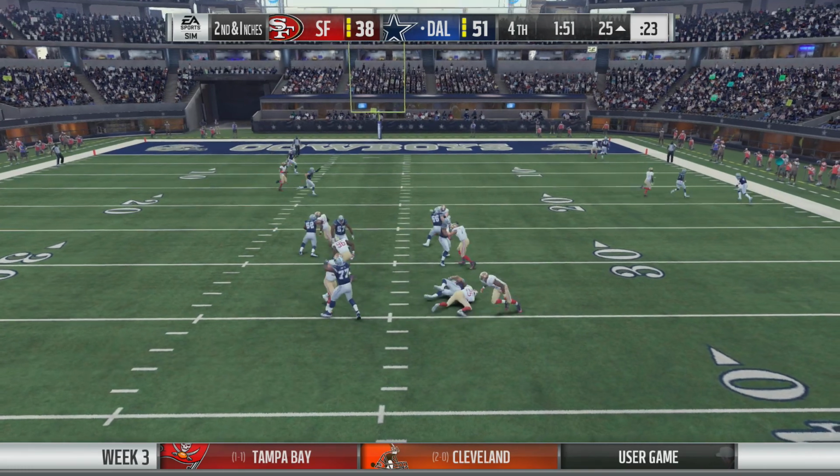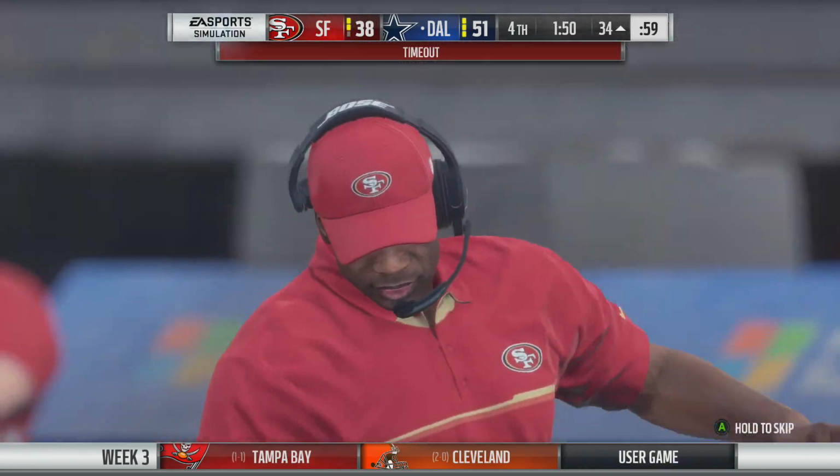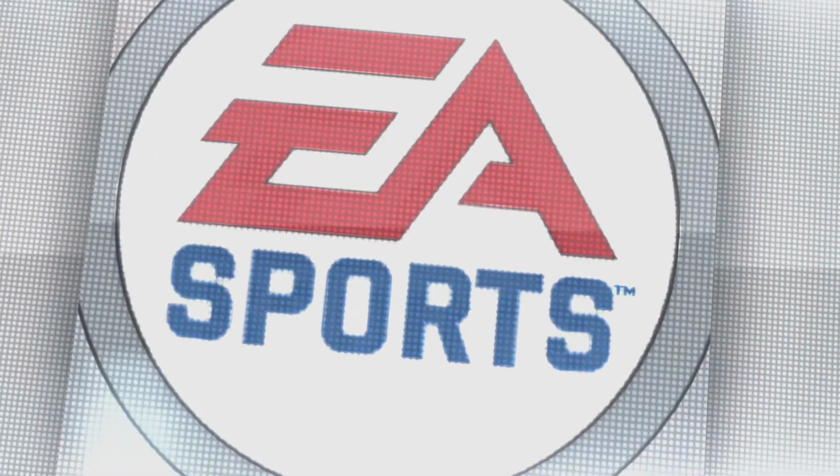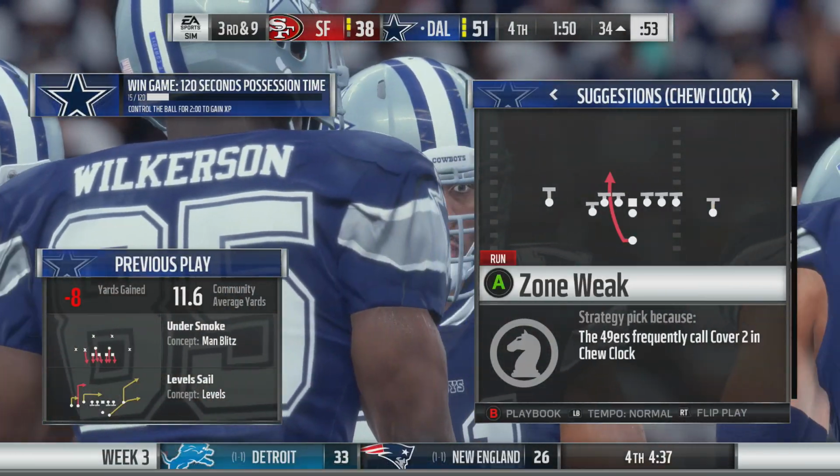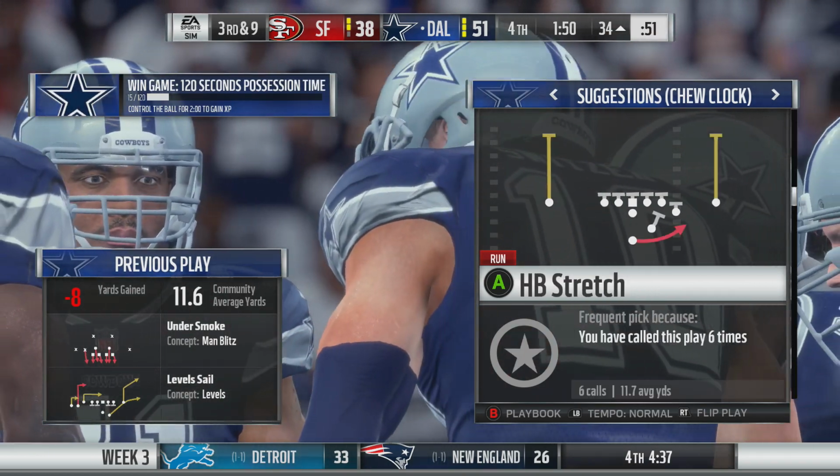Able to shake him off. And no escaping this time as he'll go down. They got him for a sack. And now we're going to get a timeout defensively. So another stop, 1:50 left in the football game.